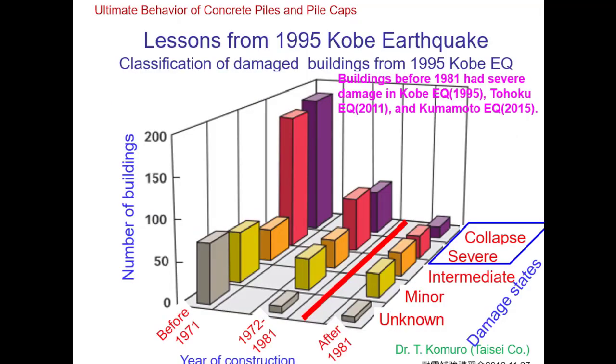And also this is from Komuro-san sitting there. 81 is the year of those new codes. After that one, we didn't see very much collapse or severe damage to the buildings. But before that one, you see really large collapse and severe damage happening. So we are saying, oh, it's important to see the assessment of the buildings for the seismicity and also the seismic retrofit.